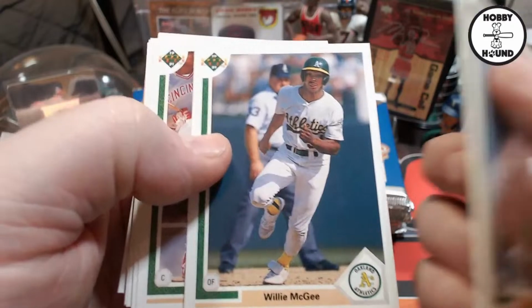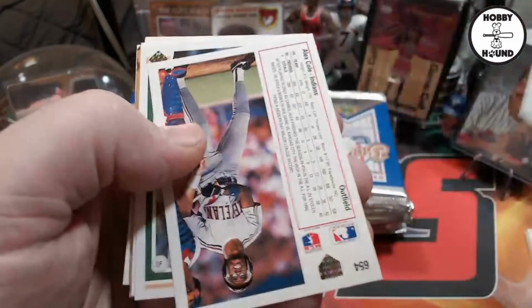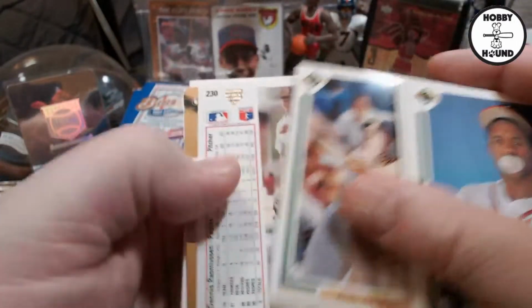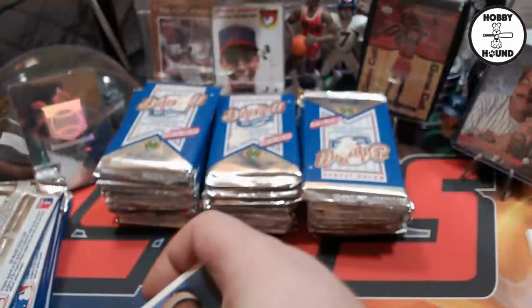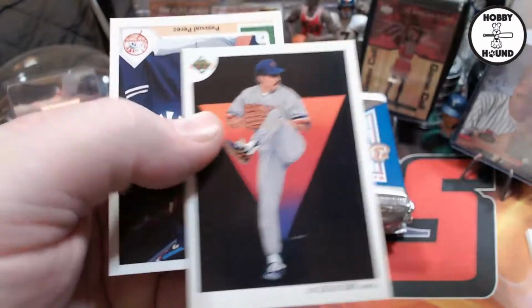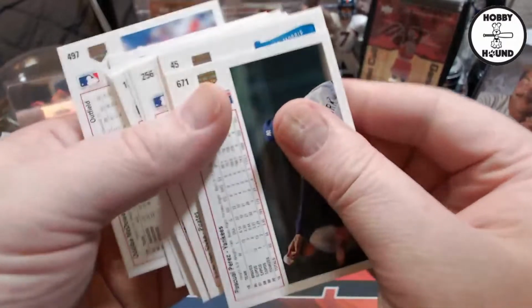Here's Willie McGee in an A's uniform. That always looks weird to me anyway. There are gold versions of the holographic stickers. I'm not sure if it's in this one though that they're in there. I just know I've seen them in the past. Dennis Rasmussen, the Sandy Alomar art card, and Pascal Perez on that card.